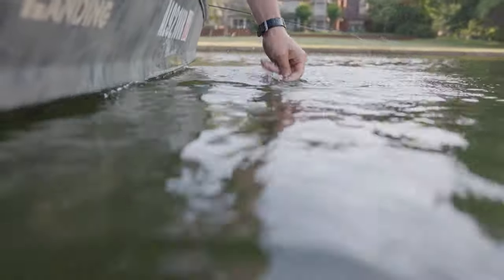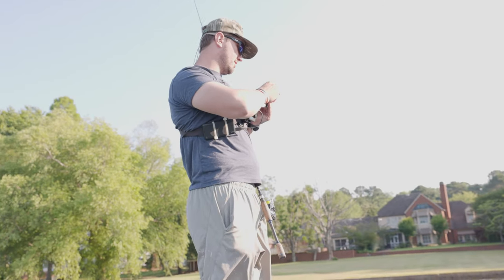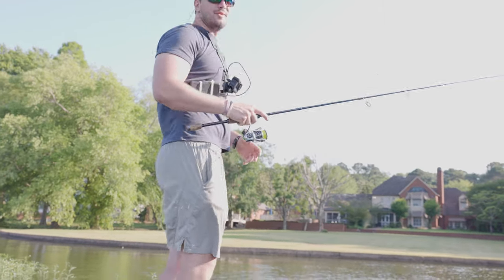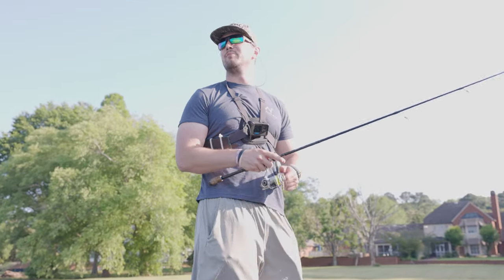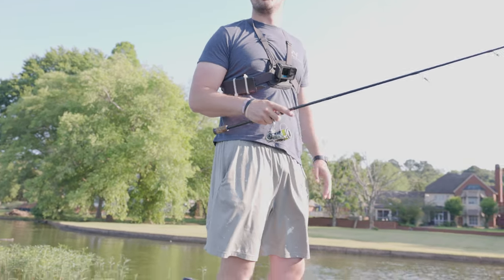And that right there is how it's done. Flipping the old wacky worm up under a dock. It's got me feeling good, because I know if that's working, we can do volume. We can catch a bunch of volume doing this. We certainly can't catch any big fish, but we got to catch the volume and then we'll go swinging.